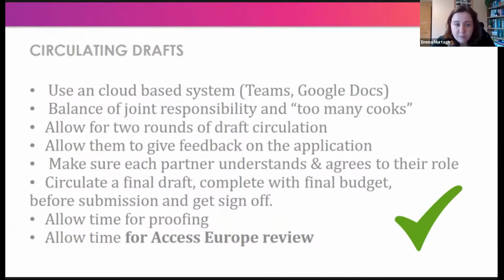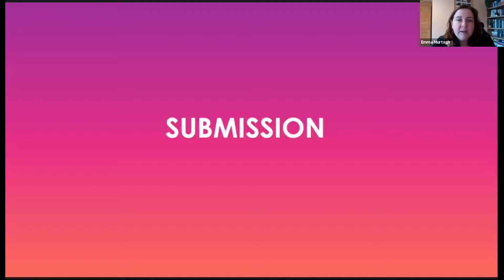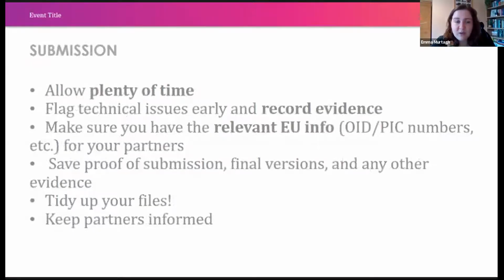Allow time for proofing. We've touched on that. Allow time for Access Europe review. If you want, you can send it to us and we will review it, and we will help to make sure that you're maximizing your points, and you've got that good European dimension, all of that kind of stuff. And then submission. So again, this is echoing what Noel said earlier.